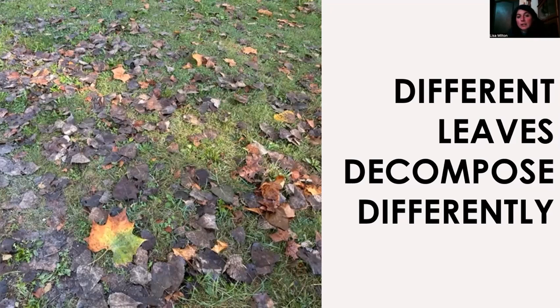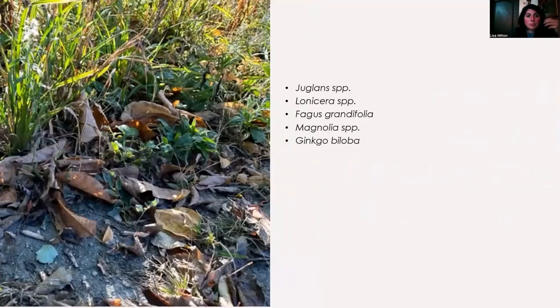I like to use a nice mix of different species in my leaf mulches, but there are a lot of species that I completely avoid. So here's a short list, and there are more.